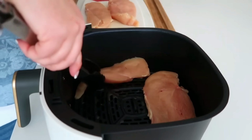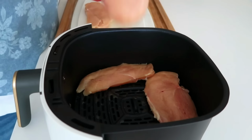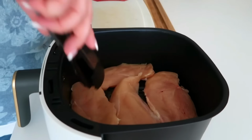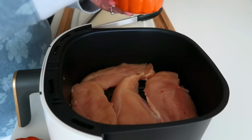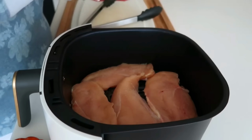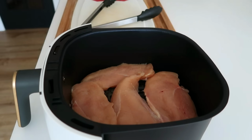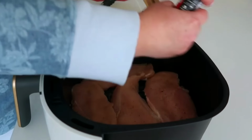I'm now going to layer them in a single layer in the air fryer bucket. I don't know what you refer to this as. I'm going to call it the bucket. And I'm going to season my chicken while it's here in the bucket. So I'm just going to season it with a good amount of salt. Chicken breast is very, very bland, so make sure that you are seasoning it really well. So I'm doing a good amount of salt, and then I'm also going to season it with some onion powder and some garlic powder, as well as some freshly ground black pepper.